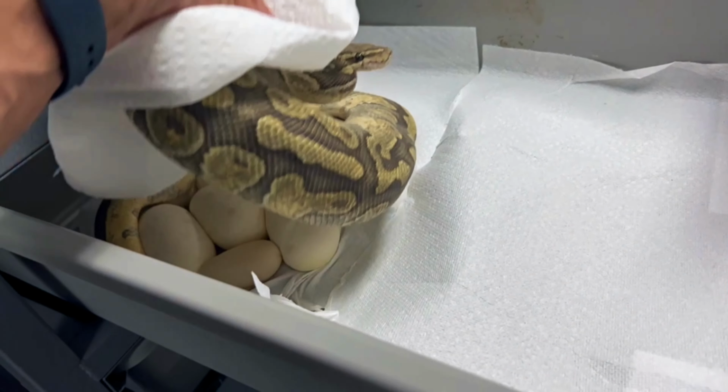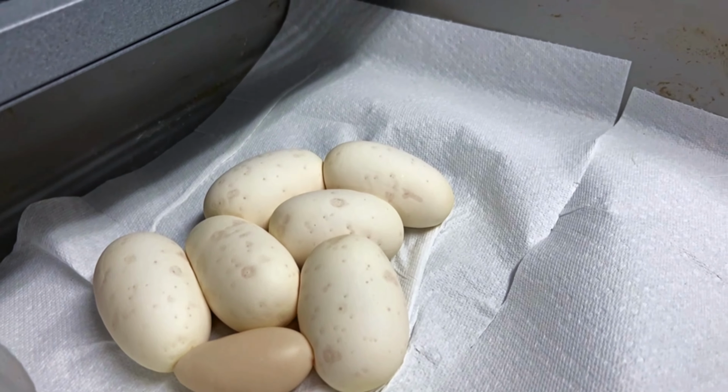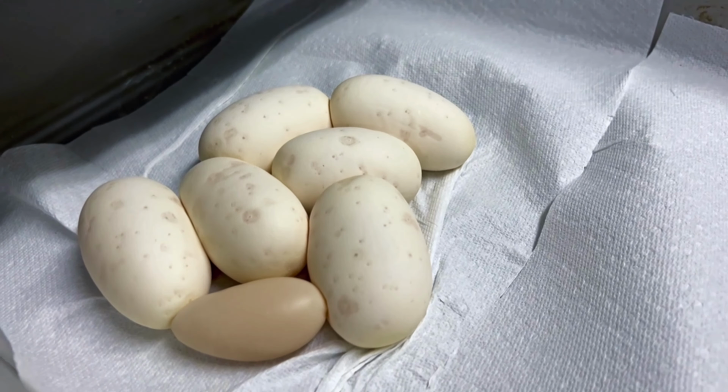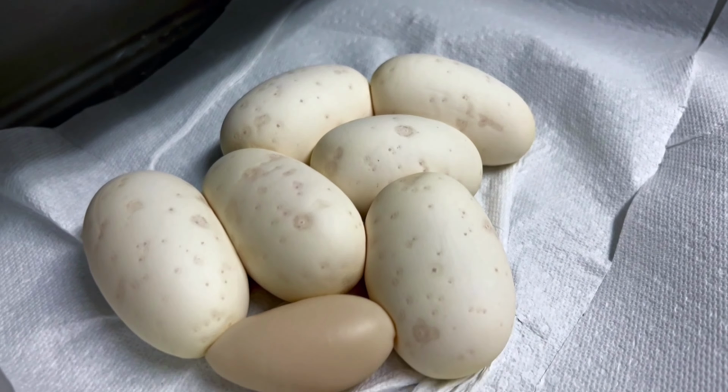All right, let's pull this girl. Okay, it looks like we got 6 good eggs, 1 little slugger. I'll take it. These are small eggs though. The last clutch was big eggs.